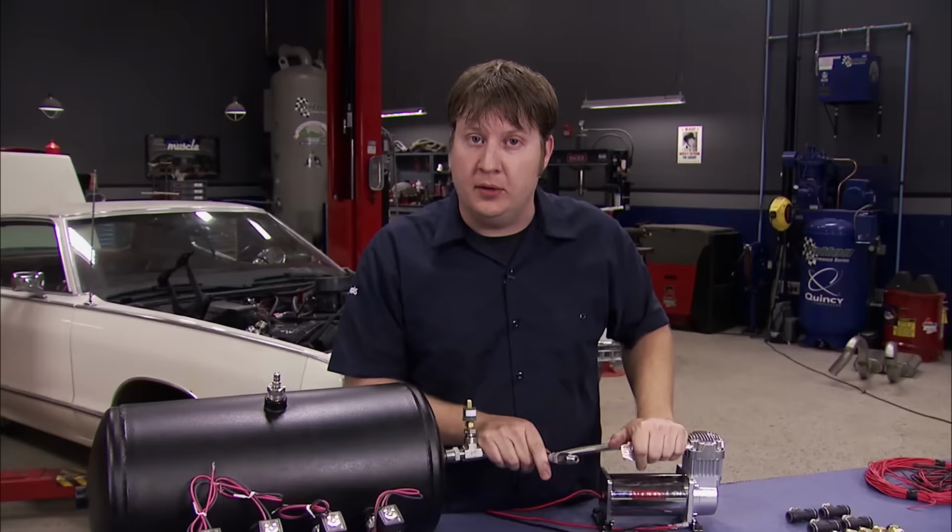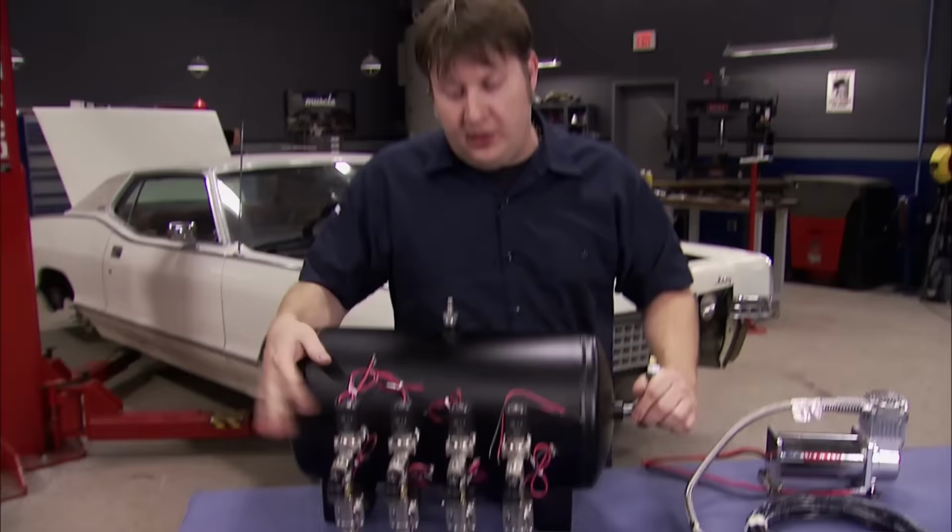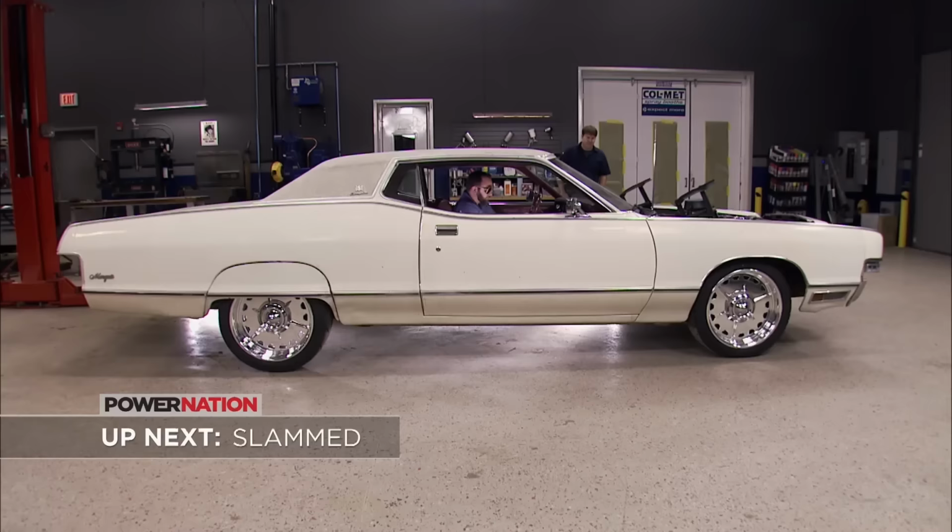Now it's time to mount this thing in the back of the car. Let's go. After the break, it's time to see what that massive Merc looks like.